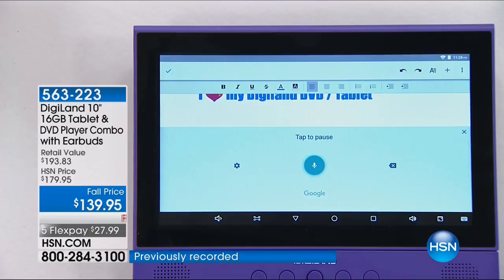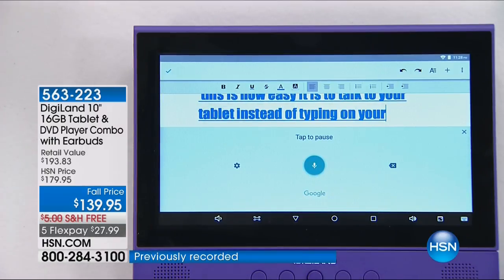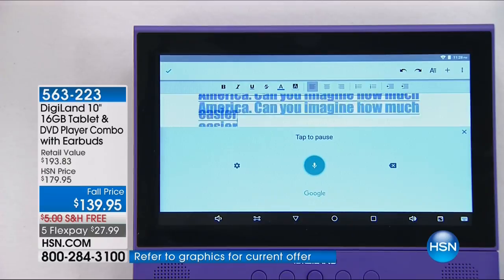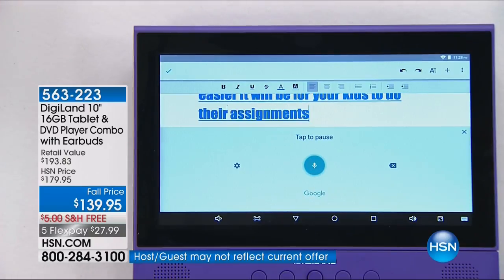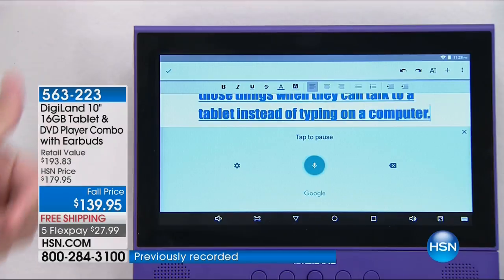This is how easy it is to talk to your tablet instead of typing on your tablet. It's back to school season all over America. Can you imagine how much easier it will be for your kids to do their assignments and to write their papers and to write terms and all of those things when they can talk to a tablet instead of typing on a computer? This is a great way to keep up with email.